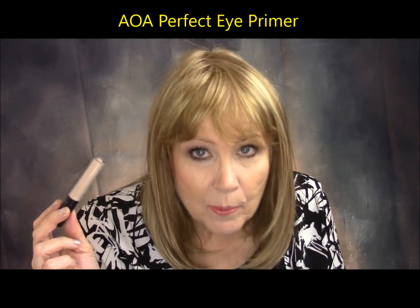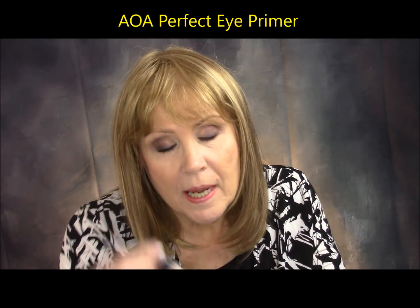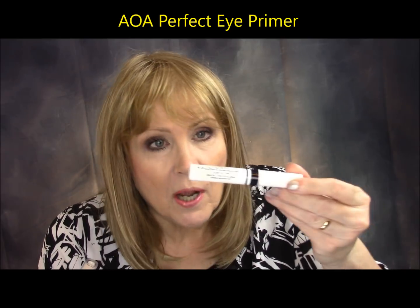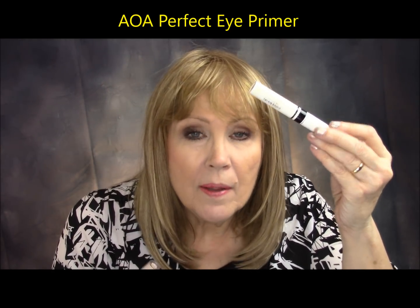I was very pleased with the ADA Perfect eyeshadow primer, and I've worn it now to work all week. I've had this now for about a week, and it did take about 3 weeks for it to get to me. I'd actually forgotten what I ordered by the time it came. So this is the ADA Perfect eye primer, and it reminds me a lot of the CoverGirl lid lock primer that they just came out with. This one I think is $4.99. It's a very good deal.